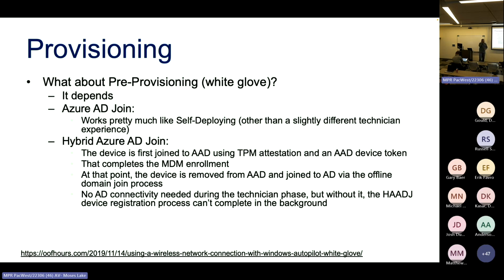Pre-provisioning, if we look at what's going on behind the scenes, it's just like self-deploying with a different UI. So you hit the Windows key 5 times, it brings up the menu, you choose Autopilot pre-provisioning, great. It doesn't ask for credentials, so it's joining the device to Azure AD, and it goes that way. So it provisions the device just like self-deploying.